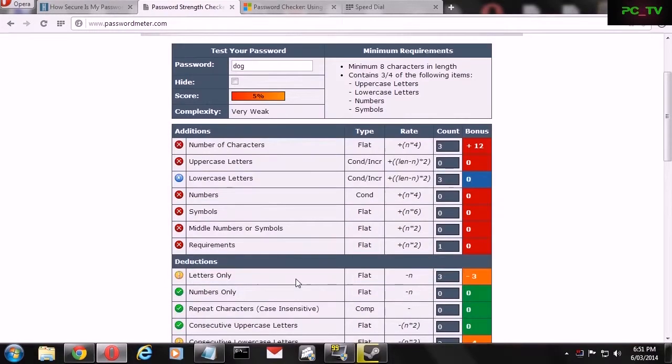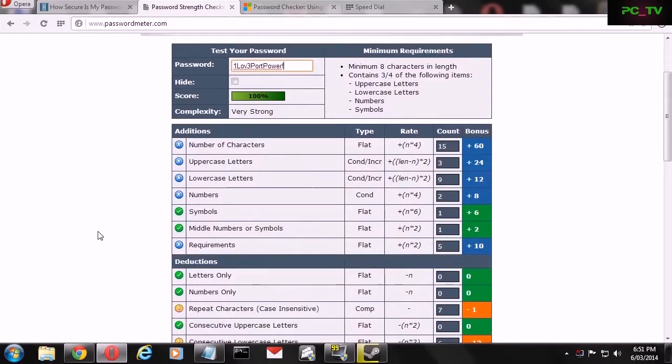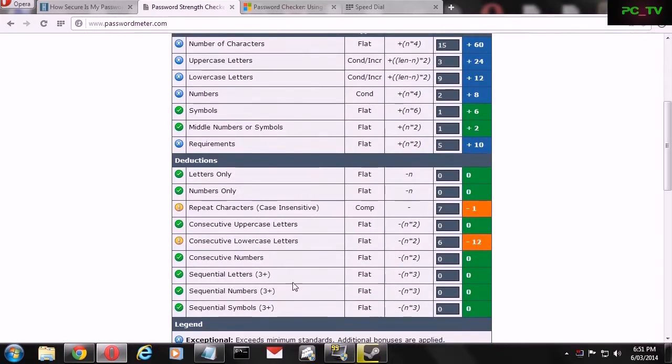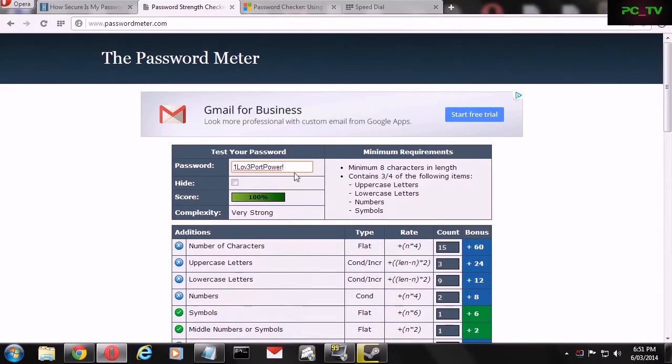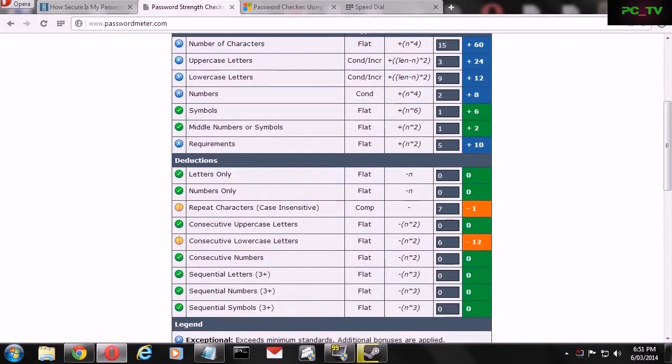However, if we try our I Love Pork Power, look, we get a 100% score, very strong, and it tells you where we get a bunch of bonuses. So we're getting a bonus of 60 just because of the number of characters. So the longer the better. We've got a little bit of a minus because we've got consecutive lowercase letters. So this one is probably more useful for drilling down into your password and seeing exactly where it has its strengths and weaknesses.